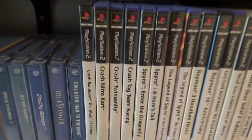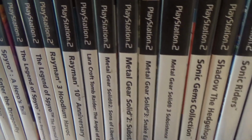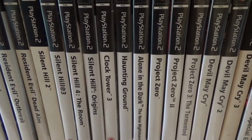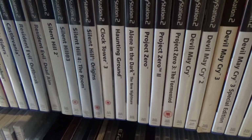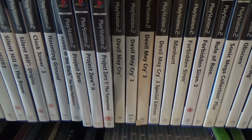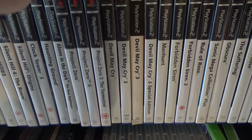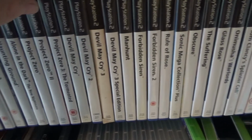PS2, another system I really like, which is why I have so many. All the Crash games at the start, and Spyro, Rayman, bit of Tomb Raider, a bit of Metal Gear, just Sonic, Resident Evil, all my horror games, Silent Hill 2, 3 and 4, all really good. Project Zero, awesome games. These are actually called Fatal Frame in America, that's what you guys probably know it as. I think in Japan it's just called Zero. Our title, Project Zero, probably makes the least amount of sense. It's like a mistranslation almost.